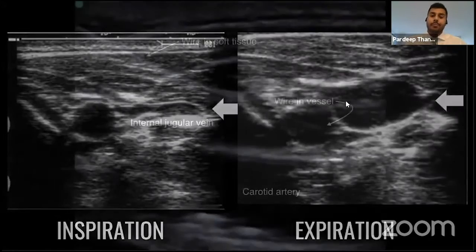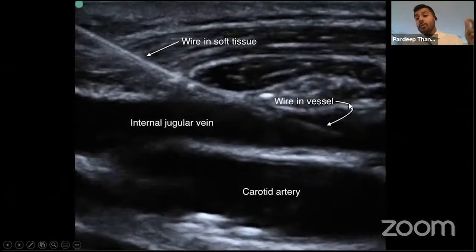Then once you get your needle in, of course, you have to advance the guide wire. After putting in your guide wire, you then dilate. But sometimes even after passing your wire, you're still not sure if you're in the artery or the vein, and the color of the blood is not the best way to tell. You put on the probe in a longitudinal view, and you can actually see the guide wire go into the vein before dilating, because the last thing that you want to do is dilate the artery.